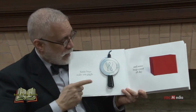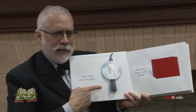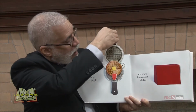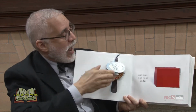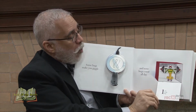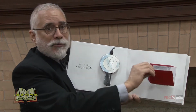Some bugs make you giggle. Is that a bug? Looks like a waffle iron to me. Let's look. It's a waffle bug. And some bugs count all day. One tough bug. Oh, he can do a lot of reps. Look at that.